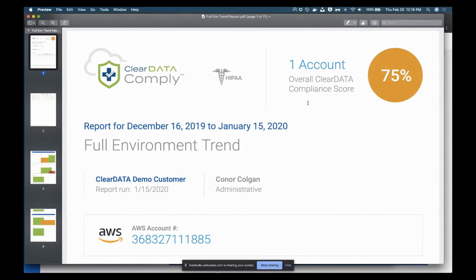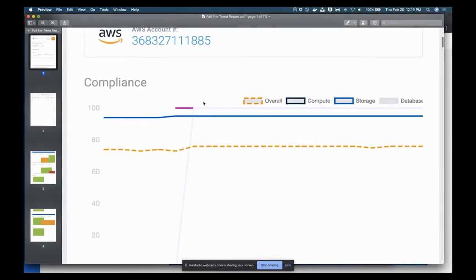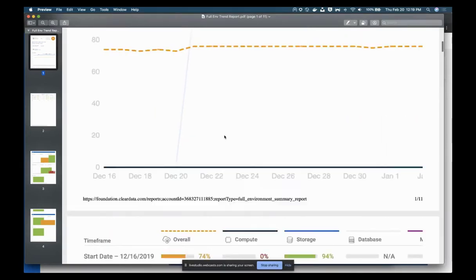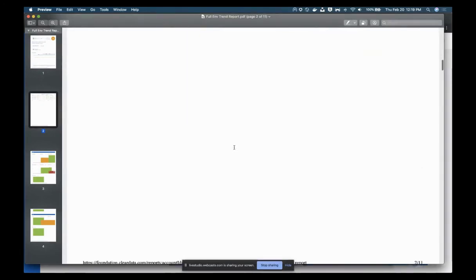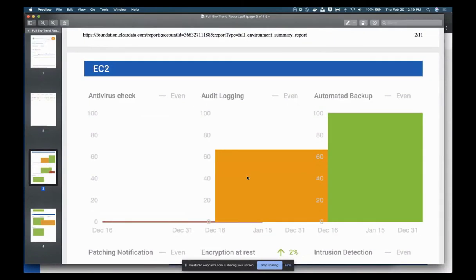Here are my controls that map to my healthcare standards. Here's how I am compliant, and here's proof of that compliance. So we can showcase an overall compliance score over the last 30 days, as well as broken down again by compute, storage, database, exactly what this looks like over time, and then detailed of exactly which of these checks.